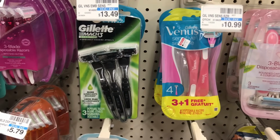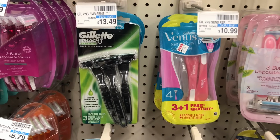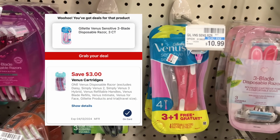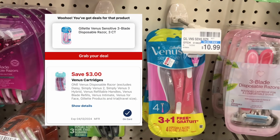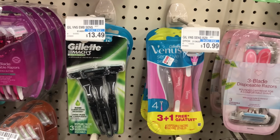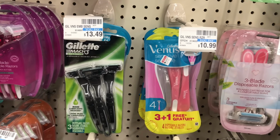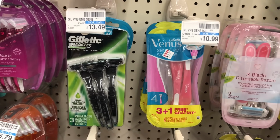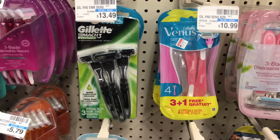Both will total $13.98. We have $3 digital coupon for the Gillette, and we also have $3 digital coupon for the Venus. After these 2 coupons come off, it will drop it down to $7.98, and you get $6 extra care box back, and that will end up making both packs just $1.98 or 99 cents each.